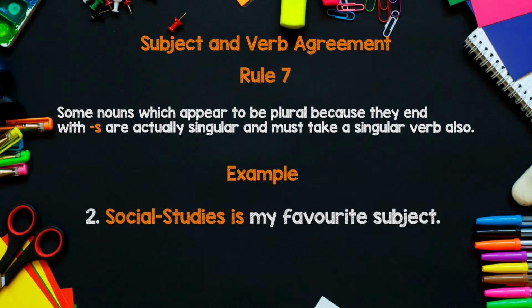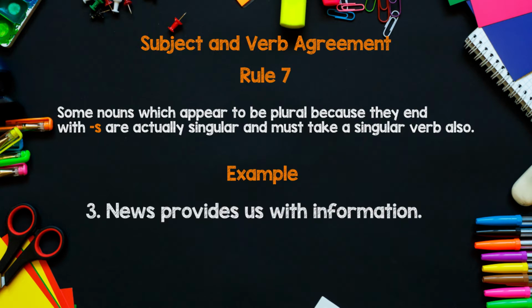Further, let's look at another example. News provides us with information. Boys and girls of grade 5, can you tell me which word in that sentence appears to be plural, but it's actually singular? Yes, news, since news ends in S. However, news is not plural, but it's actually referring to one thing, and so we use the singular verb provides.